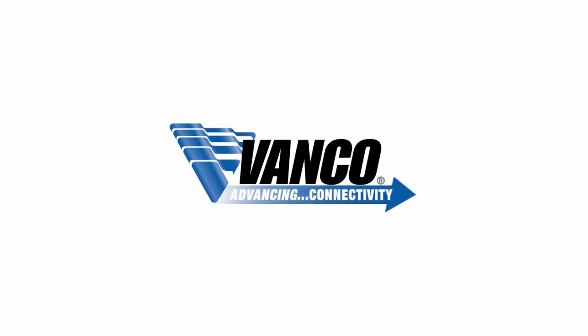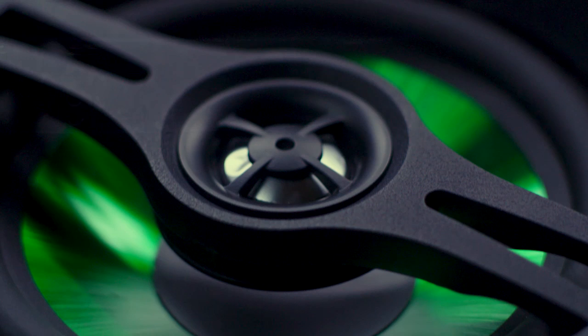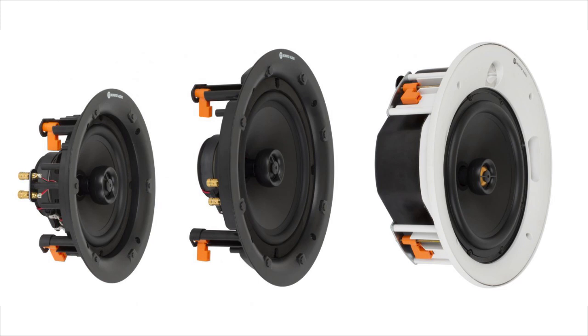Introducing a new brand from Vanco, Beale Street Audio. There are many loudspeakers on the market today, specifically the in-ceiling and in-wall category, also called architectural speakers. Sure, there are different driver materials, shapes, and sizes, but most of these speakers are basically the same.